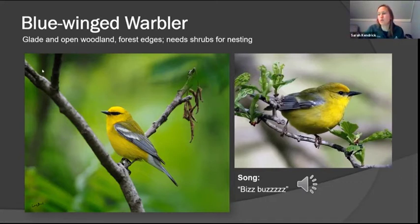And so they have those 2 wing bars. Again, we key in on that. So a lot of yellow overall, a little bit of olive green on the back, some blue in the wing, hence the name. And then the 2 white wing bars helps you kind of narrow down. Plus the black and the eye line is helpful as well. And they say bizz buzz.